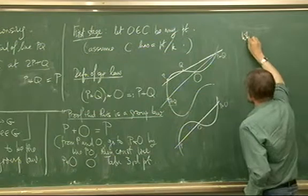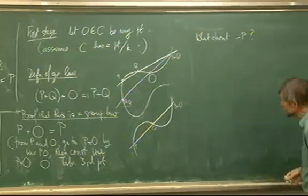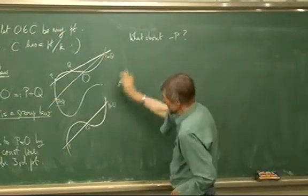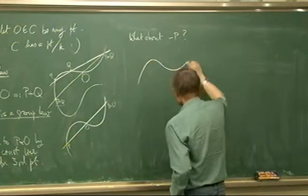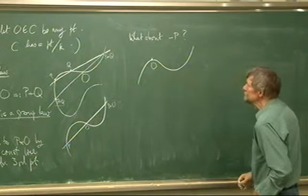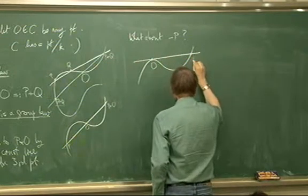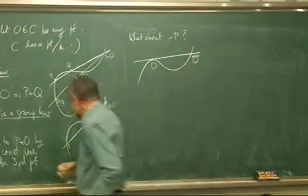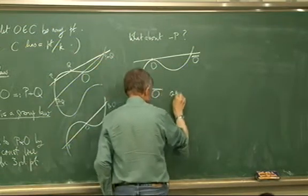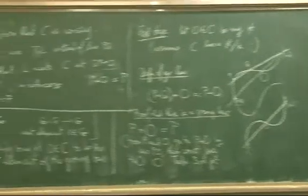Okay, so what about minus P? Well, this gets a little bit more strange with each step. So what we're going to do is this. Here is the point O. I want to construct this third point, O bar. So define O bar as O star O. This star, as I said, is a binary relation. It's definitely not the multiplication in the group.